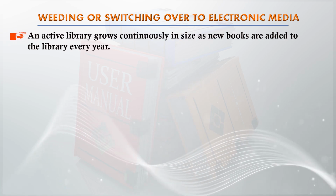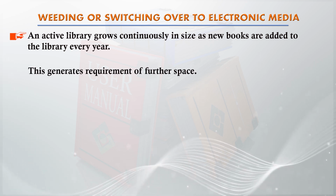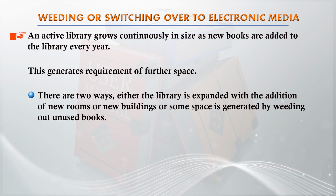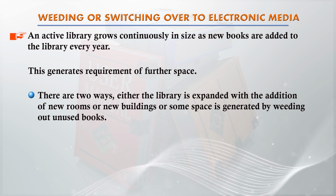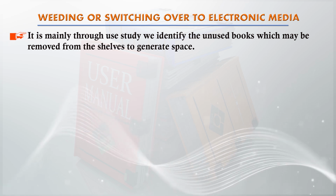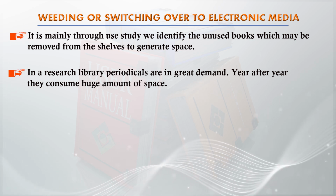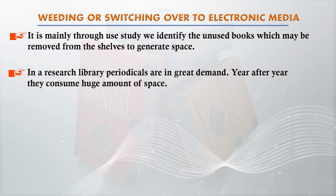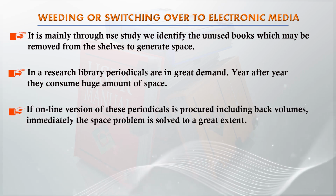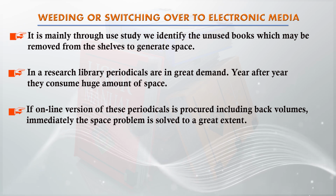An active library grows continuously in size as new books are added every year. This generates a requirement for further space. There are two ways: either the library is expanded with the addition of new rooms or new buildings, or some space is generated by weeding out unused books. It is mainly through use study that we identify the unused books which may be removed from the shelves to generate space. In a research library, periodicals are in great demand. Year after year, they consume a huge amount of space. If an online version of the periodical is procured, including the back volumes, the space problem is immediately solved to a great extent.